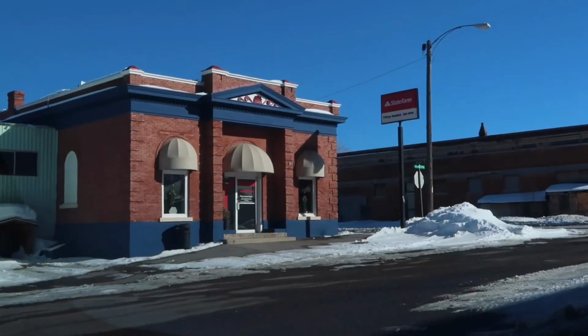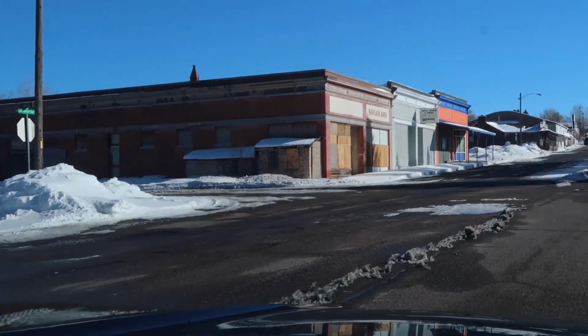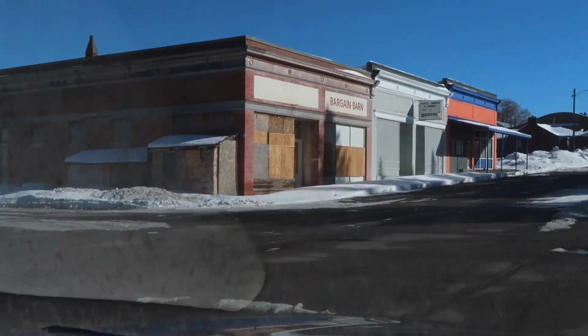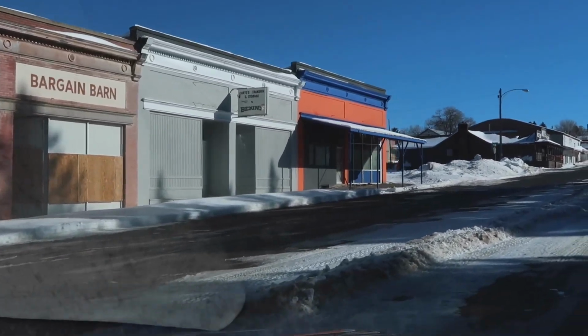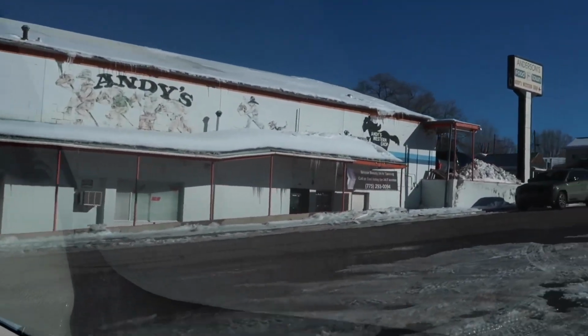All right, so done with the trains and back to town. We're going to go check out the old hotel. But Ely was established in 1878 by J.W. Long, and he provided a camp that was called Ely. And Ely really gained its popularity in 1906, when copper was found, things started to happen.